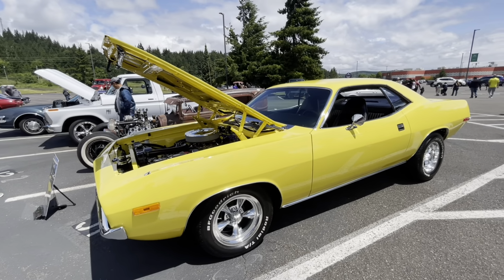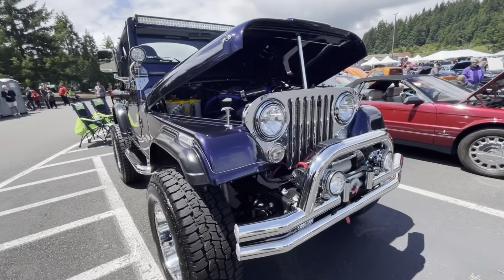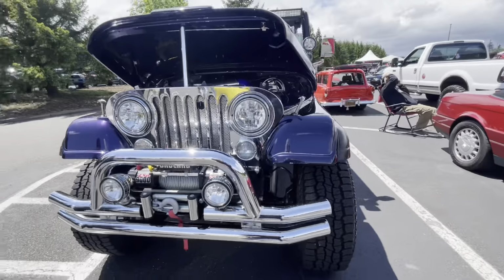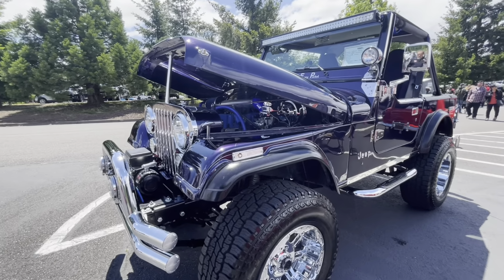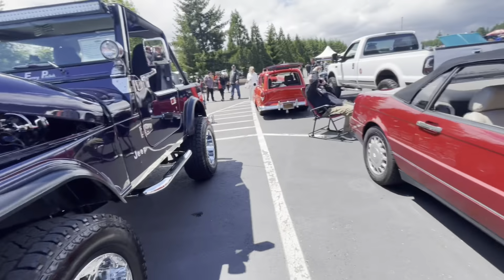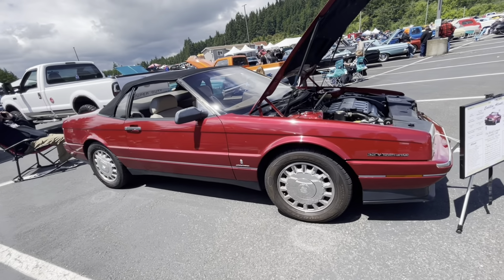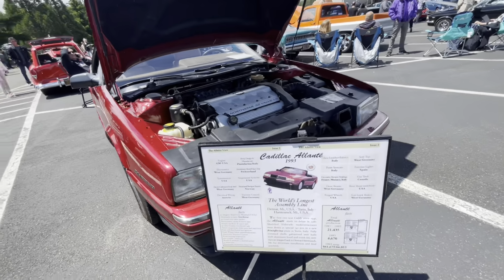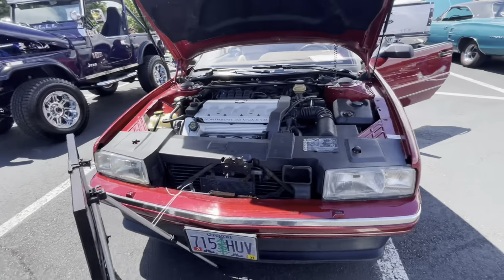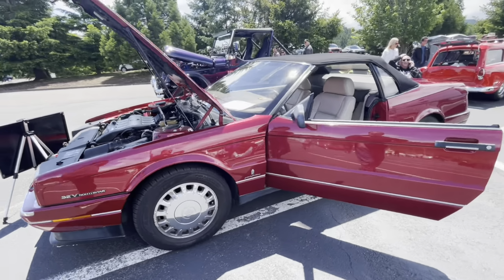Beautiful car. Well, if you like shiny, here's one. Very shiny for a Jeep. 1985 with a 258 6-cylinder. And here's kind of a cool car. I like it. Cadillac Allante. Not worth a lot of money. This one does have the Northstar in it. 1993.